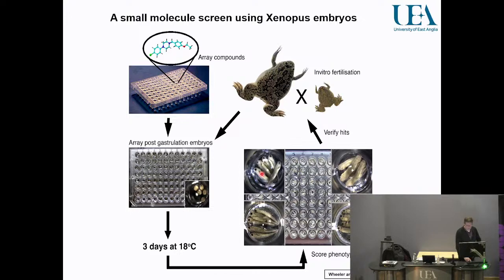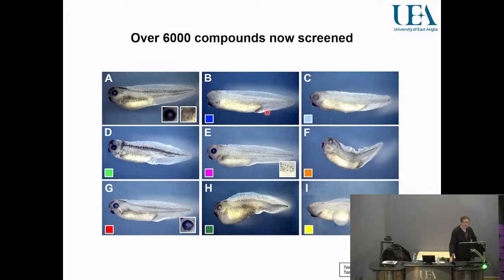And this is just showing you some of the examples of these different pigment patterns that we found. So we've screened well over 6,000 compounds now. And initially, because of the nature of our screen, we got quite a few, a lot of compounds that affected pigmentation. So this is an example where you've got a compound that's completely blocked formation of pigment. Another set of compounds would block pigment formation, but not so much in the eye.